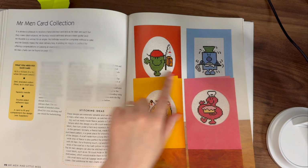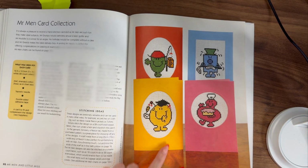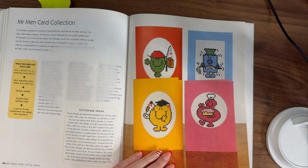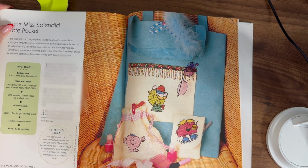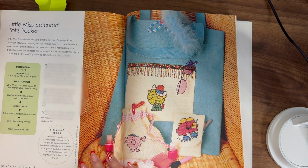So you've got Mr. Grumpy, Mr. Muddle, Mr. Happy, and Mr. Greedy. And again, these use about 4 to 6 colours each, and they all use some sort of backstitch as well. Oh, this little pocket is adorable. Little Miss Splendid has just paid a visit to the extra expensive shop, every girl's favourite pastime.